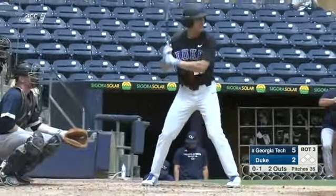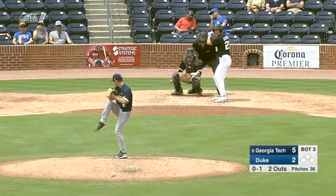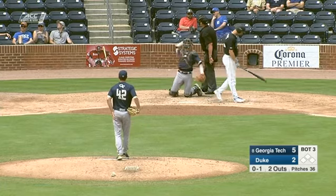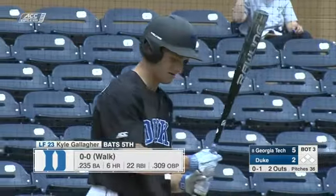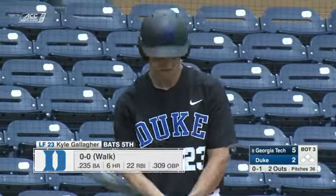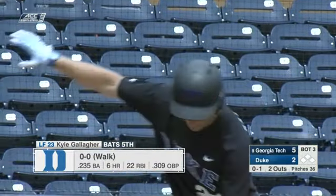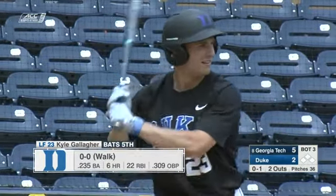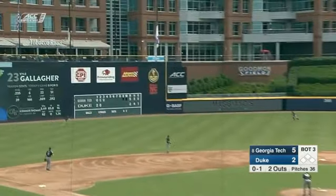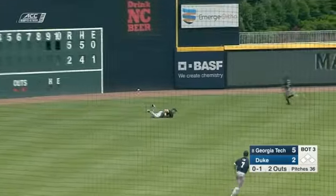Waddell came into today with just five errors on the season, and at shortstop, playing at the highest level of college baseball, that's really, really impressive. Gallagher walked back in the first inning. Another one hit on the screws.